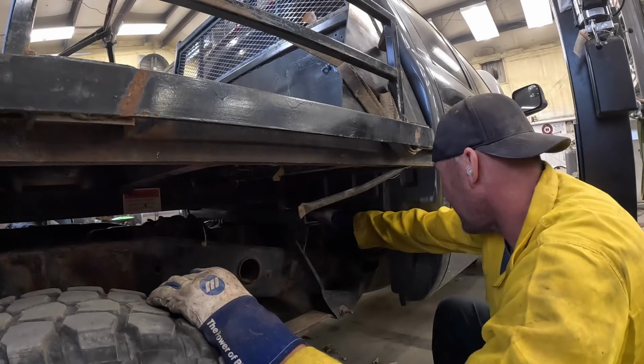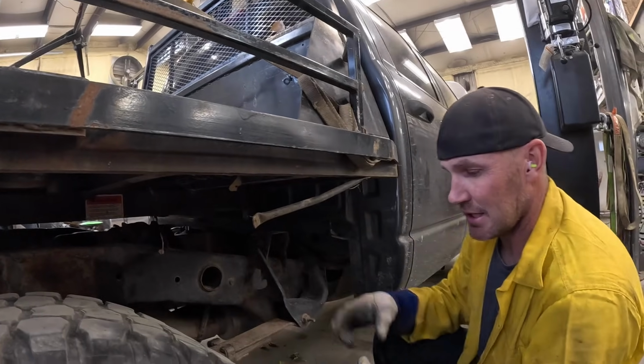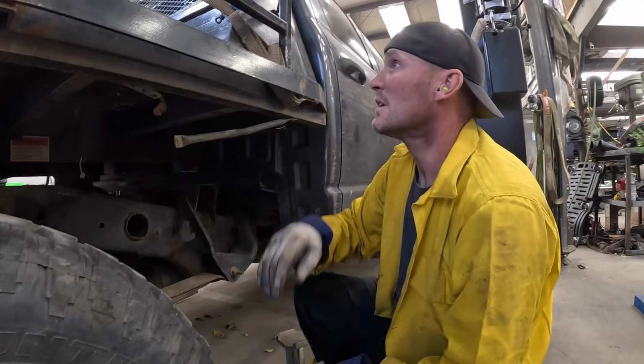Basically, I need to add a piece onto the back of that. We can do it. No big deal. We just got to cut basically a piece that will fit down in here so we can weld to the back of that. So, let's do it.